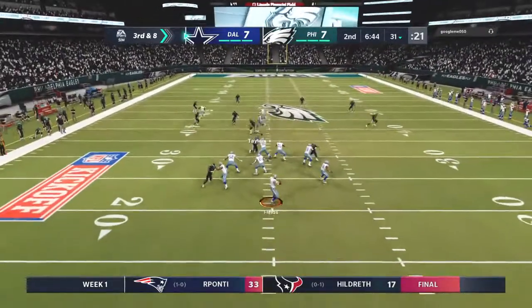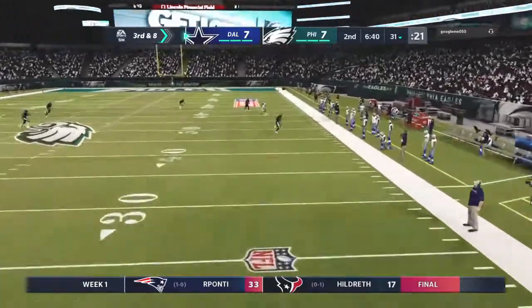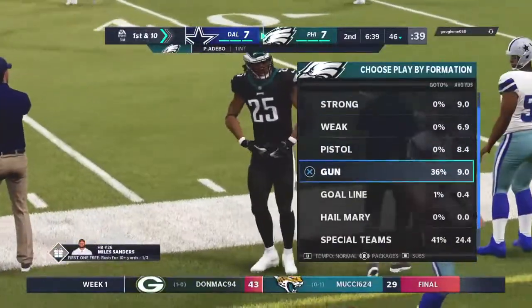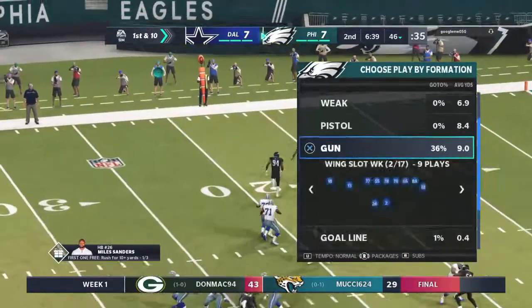On 3rd down, he'll drop to throw. Eluding the pressure right. Into double coverage, and it's intercepted. Picked off at the 46. And they will set up shop at their own 46-yard line.